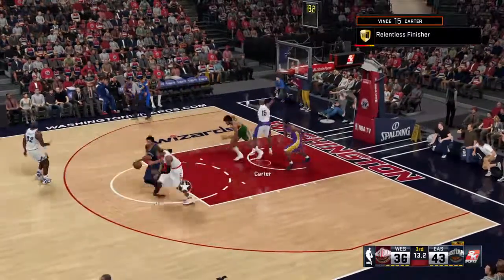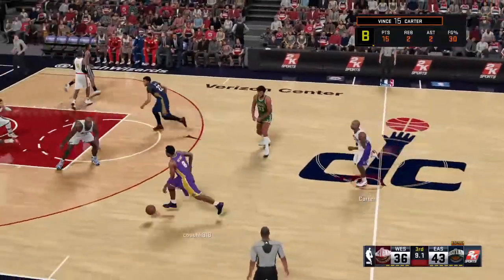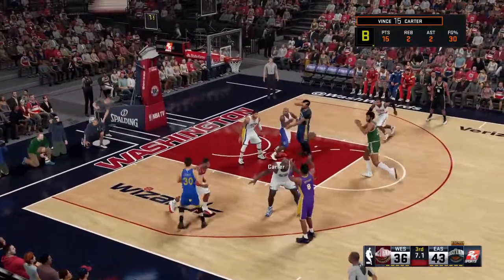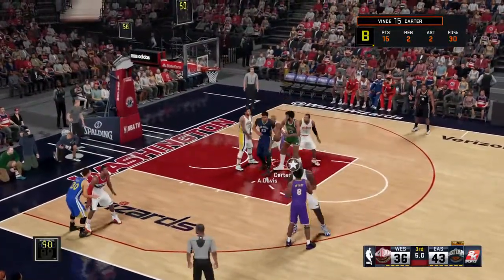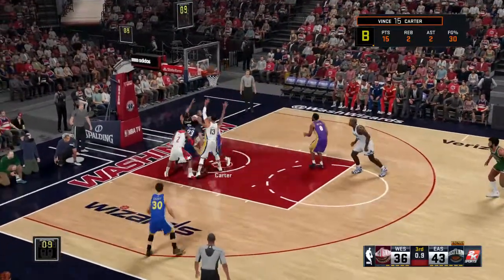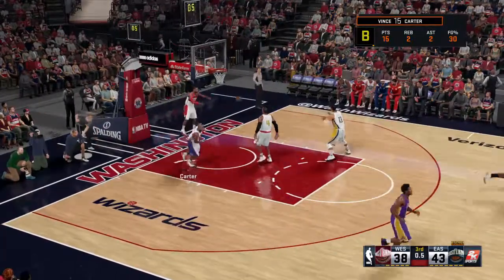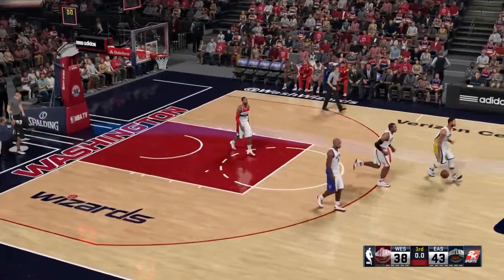Abdul-Jabbar with the block. Outside Bryant. Pass to Abdul-Jabbar. Davis. Leonard attacking. Up and in on the layup. Leonard's got 8 points. And we've reached the end of the third. East All-Stars ahead, up by 5.